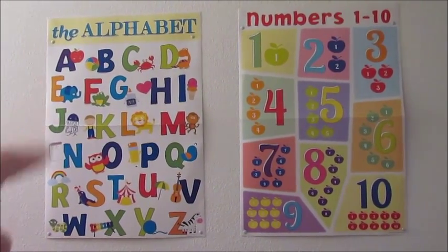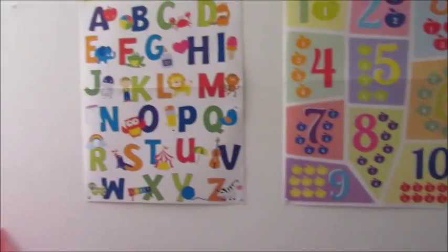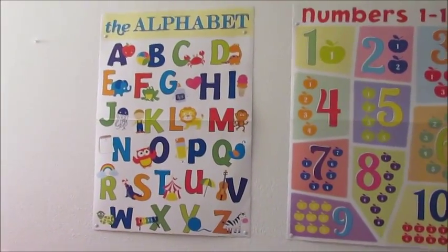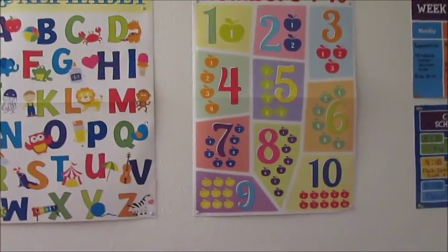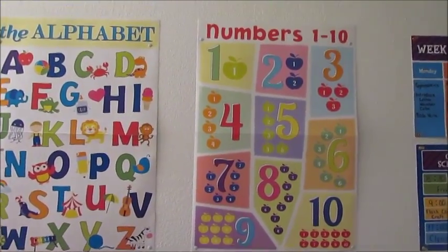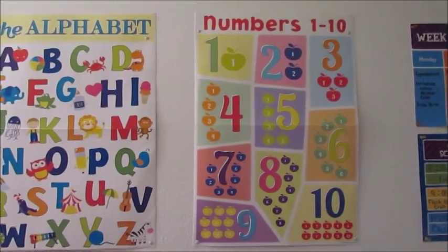Brooklyn loves this. She can come in here and sit at her easel and she will just pick a letter and try to draw it. Even if it's a letter she doesn't recognize, she will try to draw it. And the number chart is the same concept, 1 through 10, and it has the corresponding number of apples.